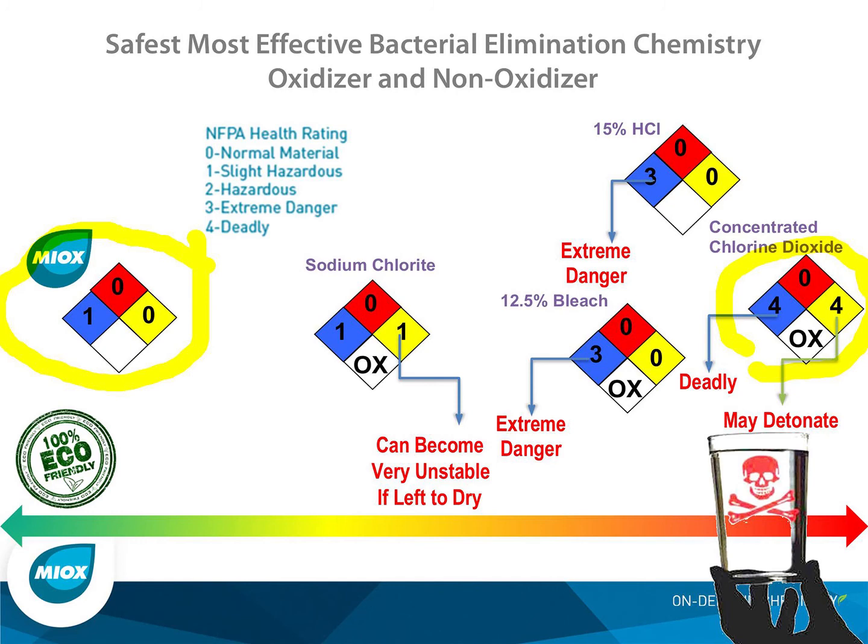One of the other things about MIOX is that since all you're using is water, salt, and electricity, and you're generating an oxidant stream that's only 4,500 ppm, you really have a health profile that is very good according to the NFPA. So at worst, if you put your hand in this solution, the worst you'd have to do is wash it off. It will still bleach your clothes and whatnot, but it's not going to be something that's deadly or dangerous like a 12.5% bleach or a 15% acid or even sodium chloride.